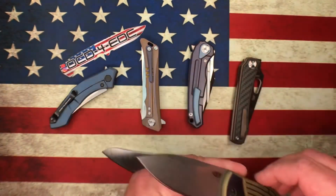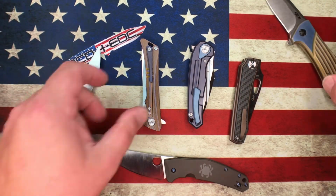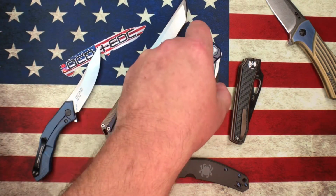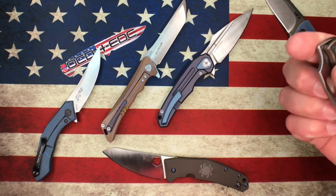So, there you go. Bunch of anodizing for you. There were some other projects in here too, but these are the ones that I have sitting here handy, I suppose.